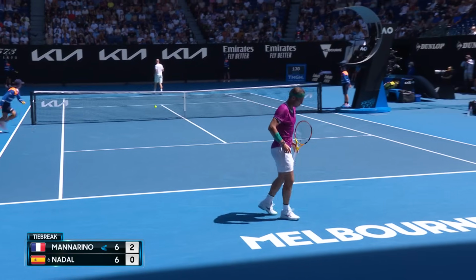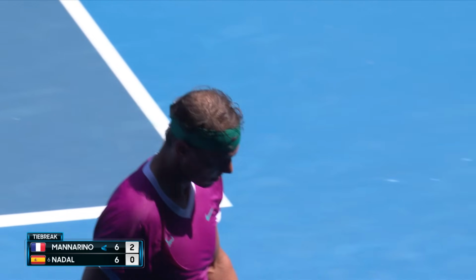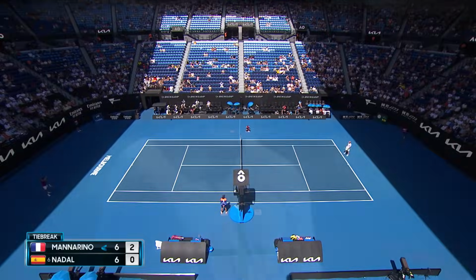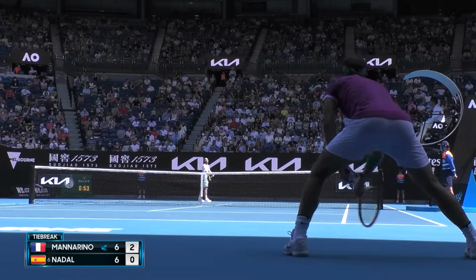Ooh. 2-0, Mannarino. If you're sensing anybody who's a little more nervous, you feel it's Rafa now. That was 130 kilometers in the middle of the box, and I was lucky to make the net. It definitely feels like that on the court here at the moment. It's advantage Frenchman for sure.